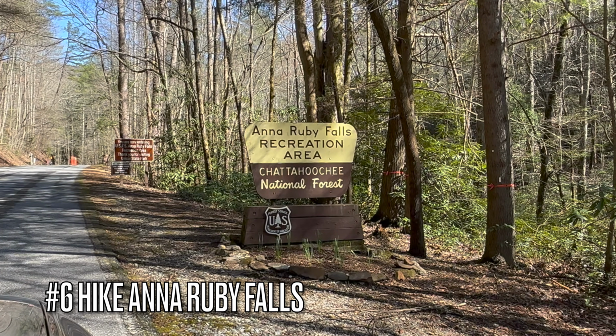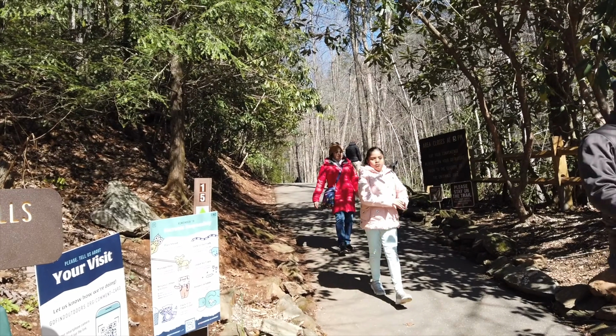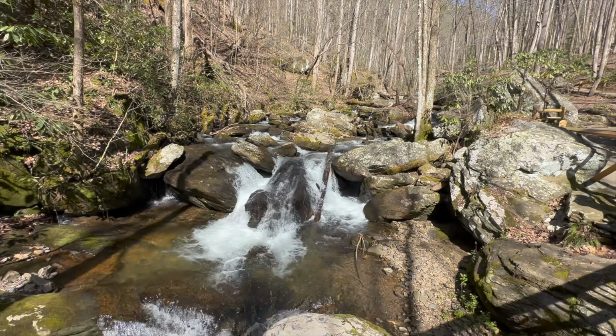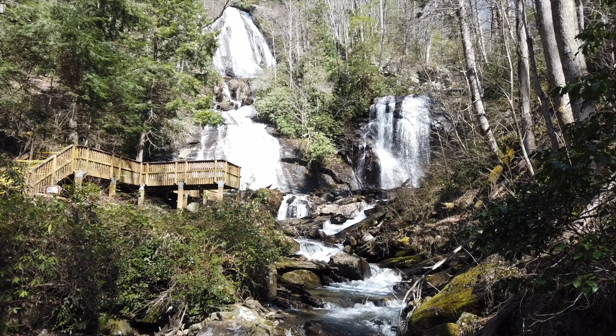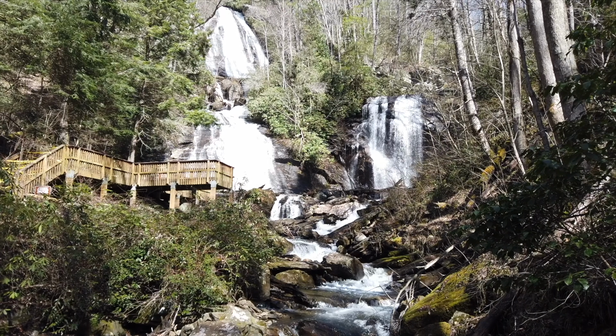Number 6, pay a visit to Anna Ruby Falls, also located in the Chattahoochee National Forest. This is a must-see when you're in Helen. The hike to the falls is less than half a mile, and it's not strenuous at all. Plus, as you make your way up to the falls on the paved path, you'll pass a lot of lush woodland, rapids, and creeks. At the top, you'll see an impressive twin waterfall. The tallest towers over 150 feet in height.